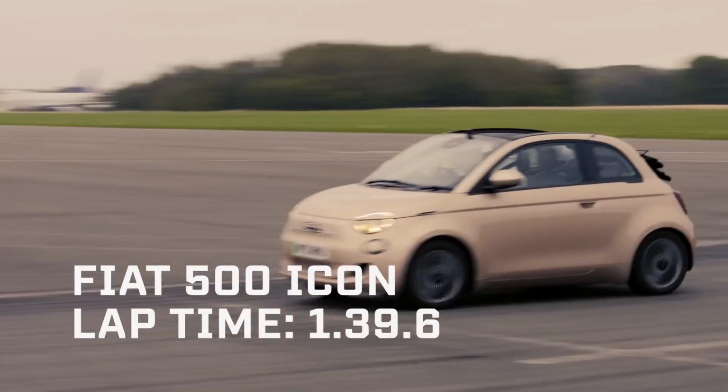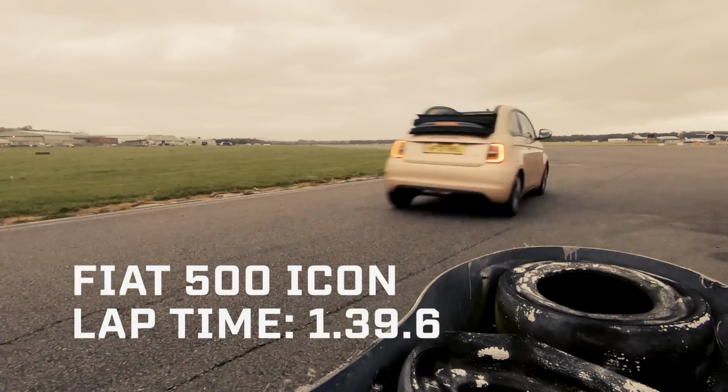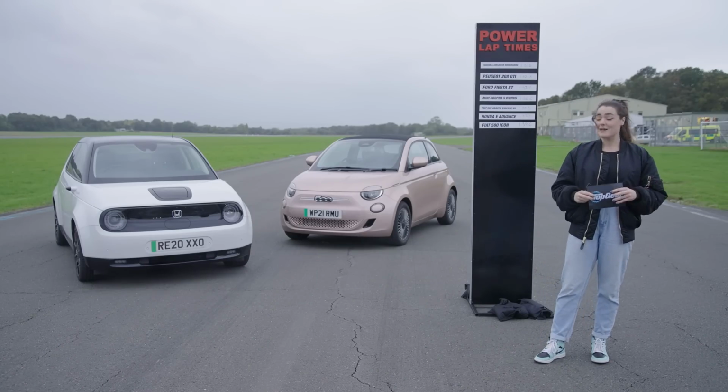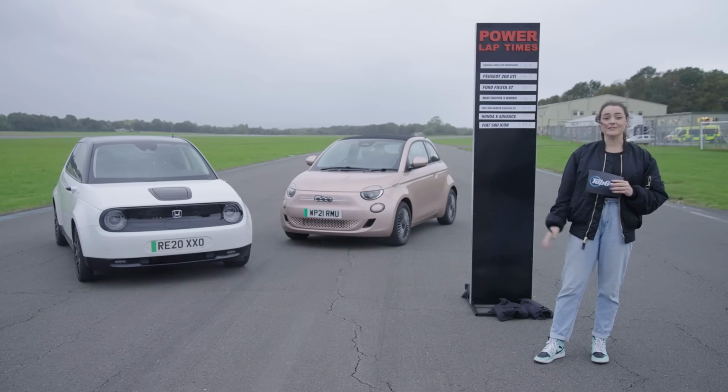Now, to be honest, these two cars are never going to be seen back on a track opposite each other ever again. They're city cars, they're perfect for nipping in and out of traffic, but it's quite interesting to see that this one has got what it takes.